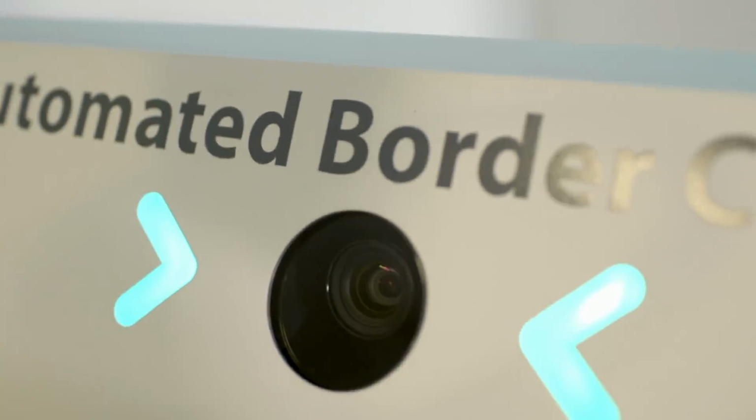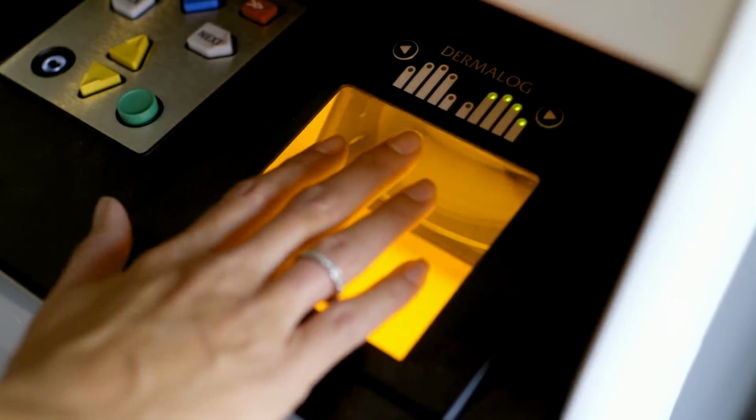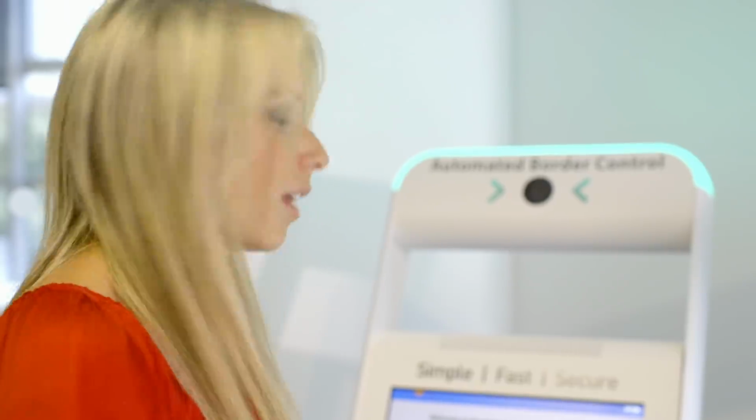This will also authenticate a person is who they say they are, as well as get through some of those routine questions. Then I'm presented with a receipt which I need to take to an officer, but of course that involves dealing with a person, a piece of paper, and I still need my passport. But the idea here is that none of this needs to be necessary.